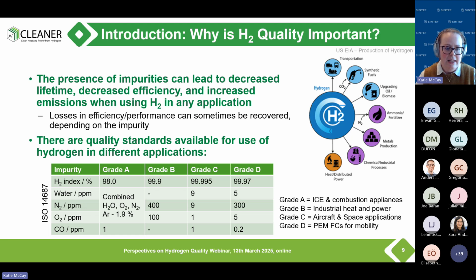It's not necessarily linear. You can see that obviously the lower quality standards have a higher amount of impurities acceptable, but this is not always the case. For instance, if we look at the CO impurities allowed for grade C and D, grade C has a higher overall quality standard, but grade D has a lower CO limit.